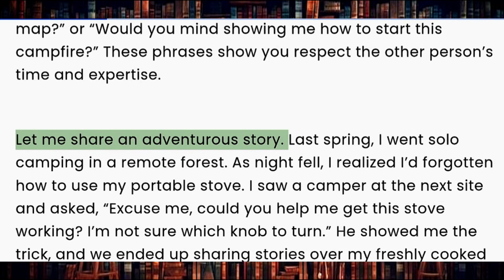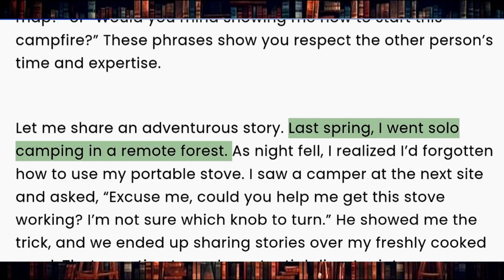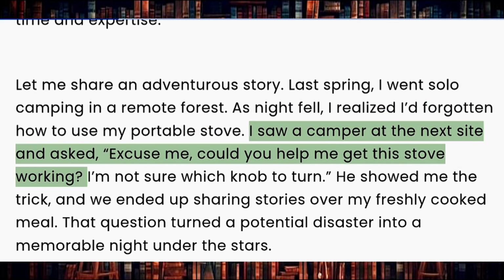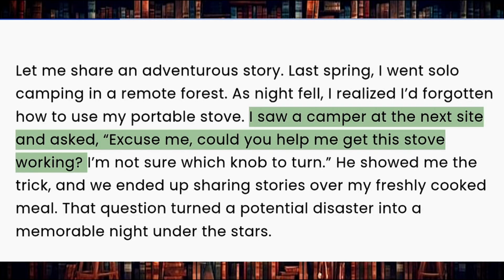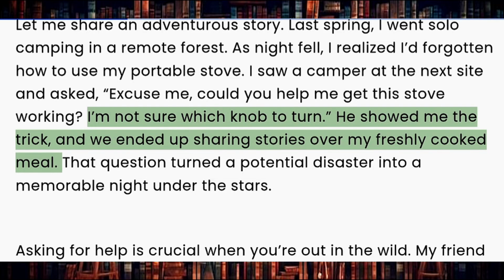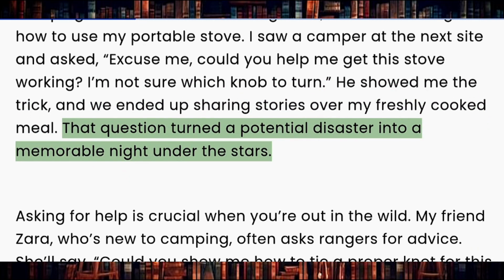Let me share an adventurous story. Last spring, I went solo camping in a remote forest. As night fell, I realized I'd forgotten how to use my portable stove. I saw a camper at the next site and asked, "Excuse me, could you help me get this stove working? I'm not sure which knob to turn." He showed me the trick, and we ended up sharing stories over my freshly cooked meal. That question turned a potential disaster into a memorable night under the stars.